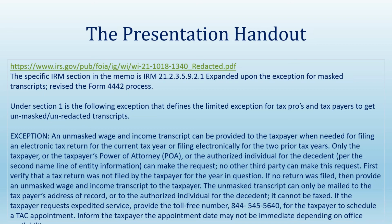All right, so the unmasked transcript can only be mailed to the taxpayer's address of record or to the authorized individual for the decedent. It cannot be faxed. If the taxpayer requests expedited service, provide the toll-free number for the taxpayer to schedule a TAC appointment. Inform the taxpayer the appointment date may not be immediate depending on the office, okay?